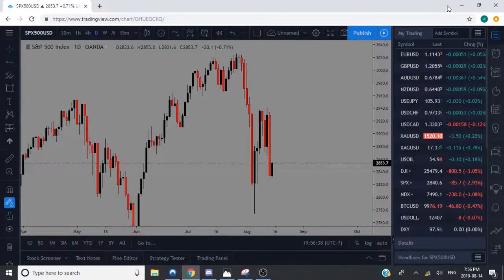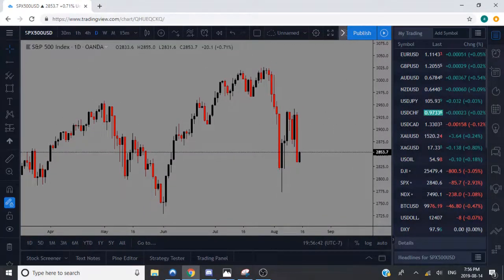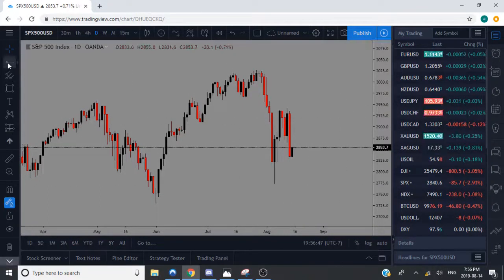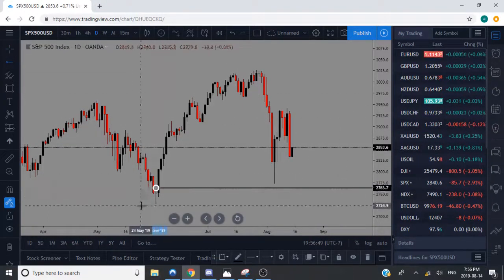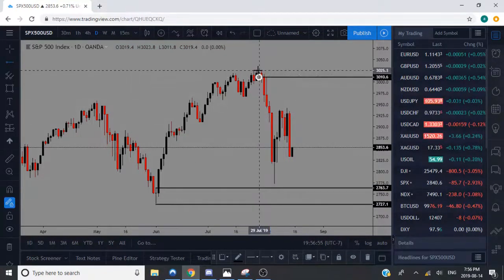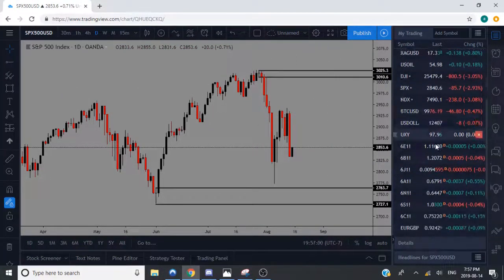We're going to be talking about the SPX 500. So let's talk about it. Where is fresh demand? Fresh demand is not till down here. We have supply reacting right now, and that's tested. We really don't have fresh. Everything's tested right now. So let's keep going.